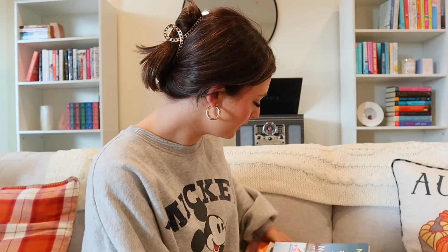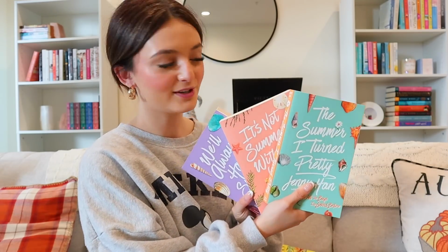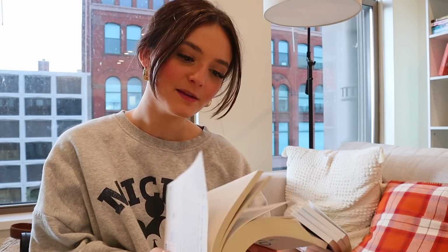So now we are moving on to this other crazy pile. Oh my goodness. We have The Summer I Turned Pretty trilogy. I like the book series. I like the show more though. Love and Gelato by Jenna Evans Welch. I read this a few months ago, I think in the springtime. It's super cute, but it wasn't my favorite.